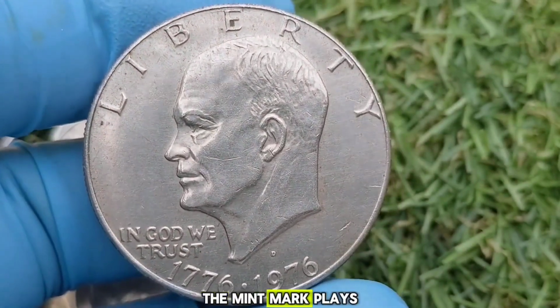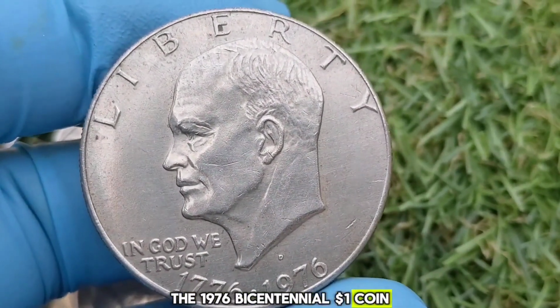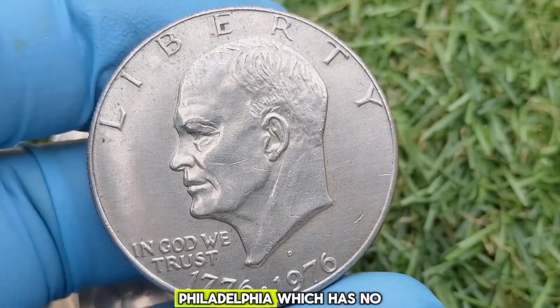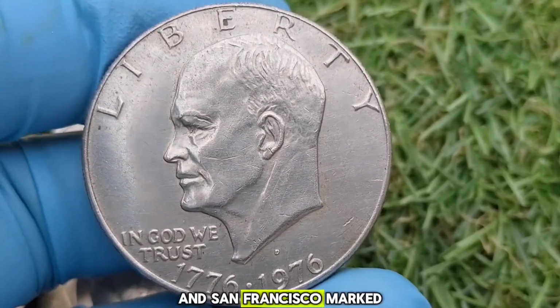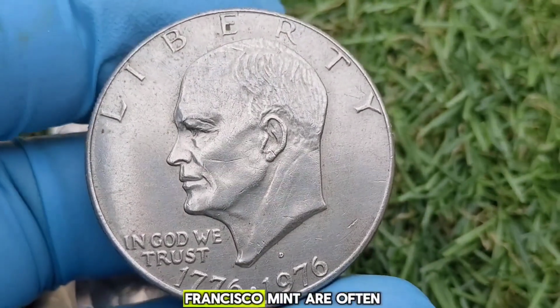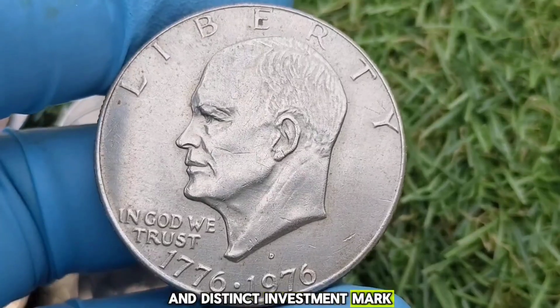Next, the mint mark plays a crucial role. The 1976 Bicentennial $1 coin was struck at 3 different mints: Philadelphia, which has no mint mark; Denver marked with a D; and San Francisco marked with an S. Coins from the San Francisco Mint are often more prized due to their limited mintage and distinctive S mint mark.